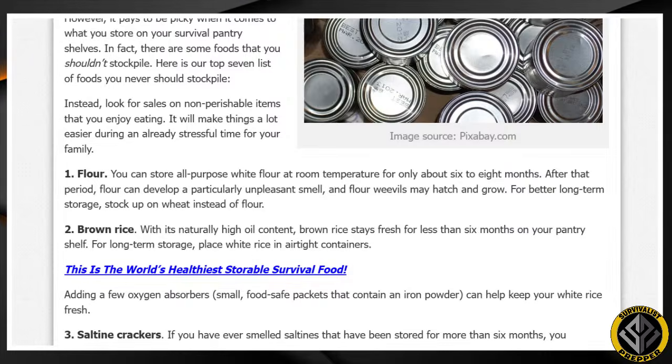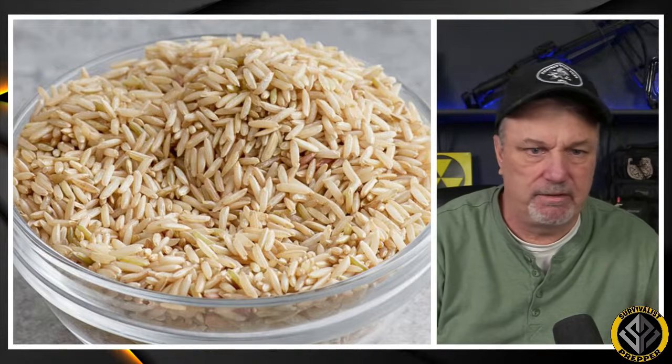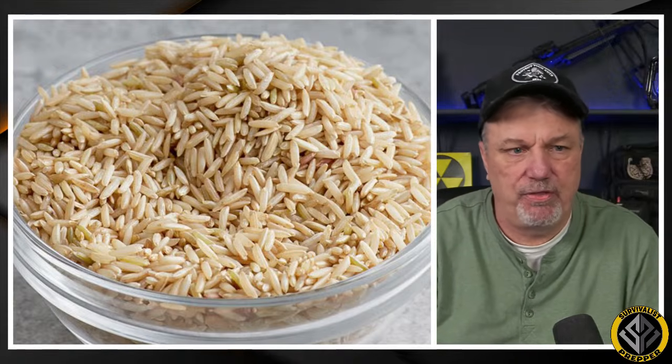Sort of like what I just said, we don't store a lot of brown rice. We don't eat a lot of brown rice. Therefore, we don't store a lot of brown rice. But I tend to agree with that one.